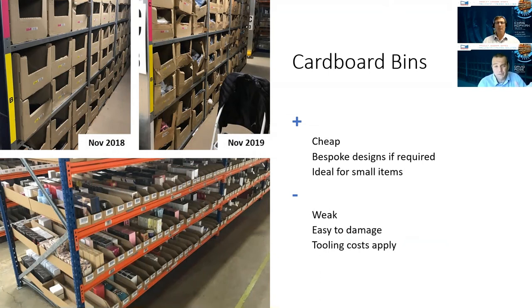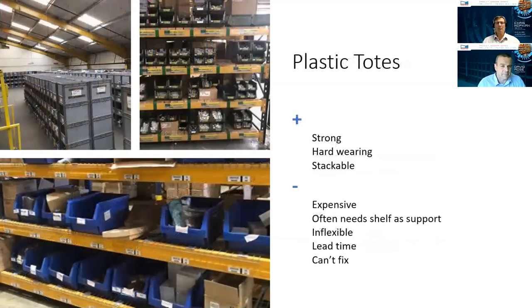Cardboard will be cheaper than a PIX unit, but is it a case of buy cheap, buy twice? Sometimes cardboard is the right thing. I shouldn't detract from it, but clearly there are issues where cardboard gets that wear and tear effect after a few months or years. So again, pros and cons, and obviously plastic totes as well. We know they're really strong, hard wearing, and you can stack them if it's the right design, but they can be expensive. They often need the shelf as a support, pretty inflexible. You can't change the size of that plastic tote once it's been designed. Lead time might be an issue as well. But totally, there are other options out there.